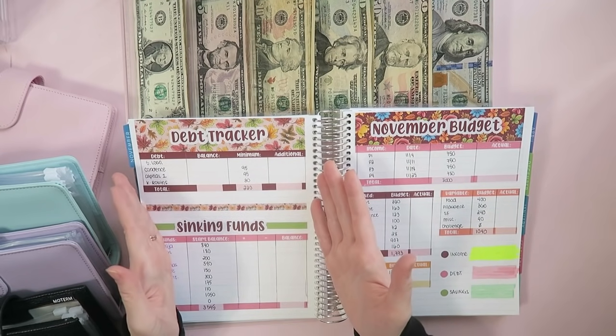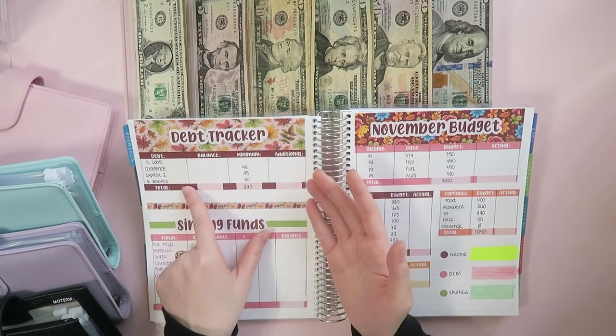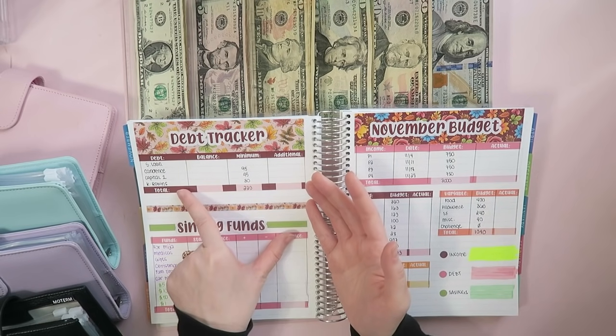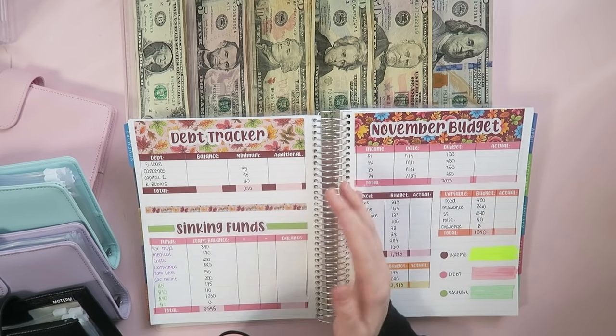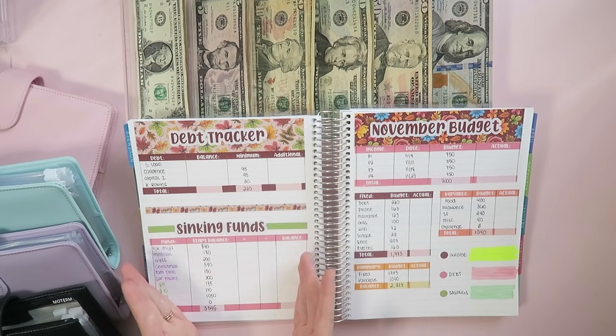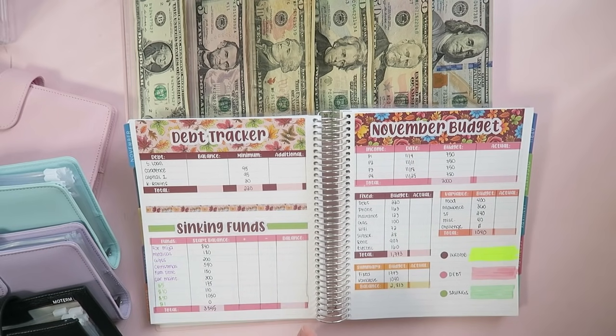Here is my debt tracker, which I am currently paying off 4 debts right now, and we're working on my Robin's credit card, which has like 500 and something on it. I still don't have the final numbers to it, that's why there's nothing in there, but I gave 190 last month for it, so now it's at 592, so we're slowly paying that off and working our way up. And then my sinking funds, I have my monthly setup right here to where I can count it every month.